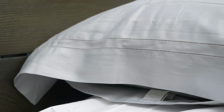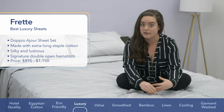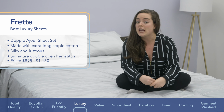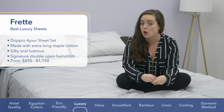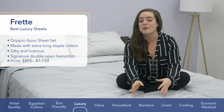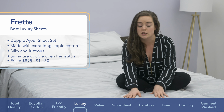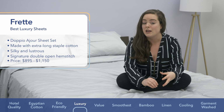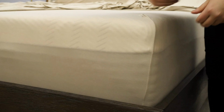Now, additionally, to add a little aesthetic flair, these sheets feature the brand's signature double open hem stitch, which surrounds the borders of the pillowcases as well as the top of the flat sheet. So sleepers looking to add a little splash of elegance to their bedroom decor might want to see what Frette's bedding is all about. Of course, luxury bedding does come with a higher price tag, so these are definitely the most expensive on the list, ranging from about $895 to $1150 depending on which size set you choose.